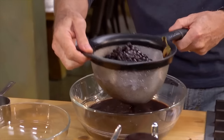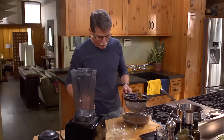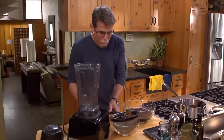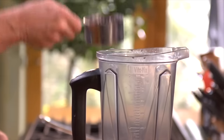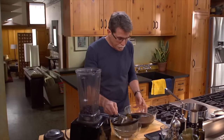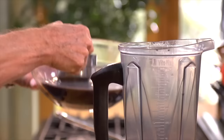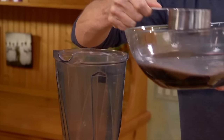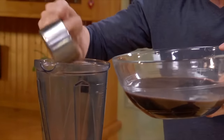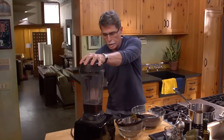Now I'm going to strain out all the liquid because it's mostly the liquid that we're interested in when we're making enfrijoladas. Set that over there. I'm going to take about 3/4 cup of these beans and put them into the blender. And then I'm going to add some of the bean broth so that we can blend those beans until they're completely smooth. Top will go on. Turn it on.